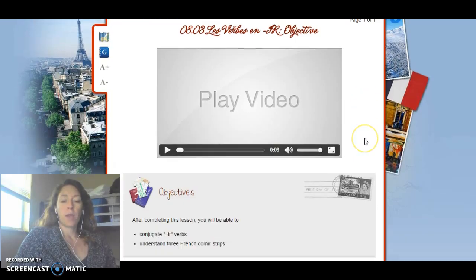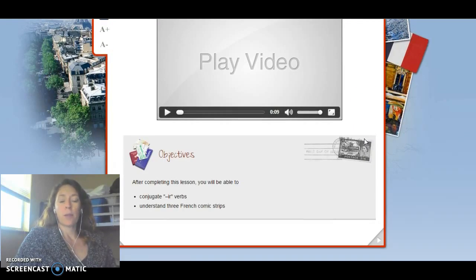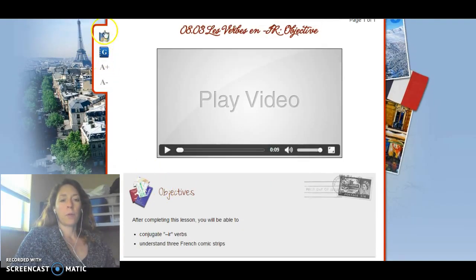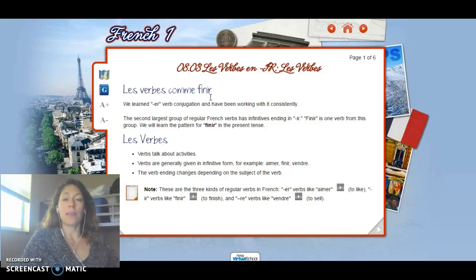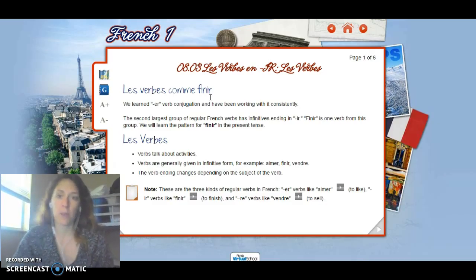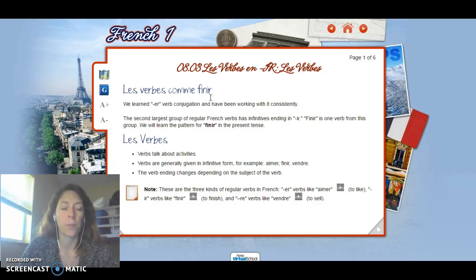But for 8.03, you are going to be learning about IR verbs, and in 8.04, we're going to talk about some more adjectives. I'm going to break everything down for you. So in 8.03, we have a new set of verbs we call IR verbs. They're called IR verbs just because they end with IR. Remember in Module 6, you learned a group called ER verbs. These are super, super important. Understanding verb conjugation now in French 1 is very important, especially if you plan on taking French 2. So let's take a look at what they're letting us know here.